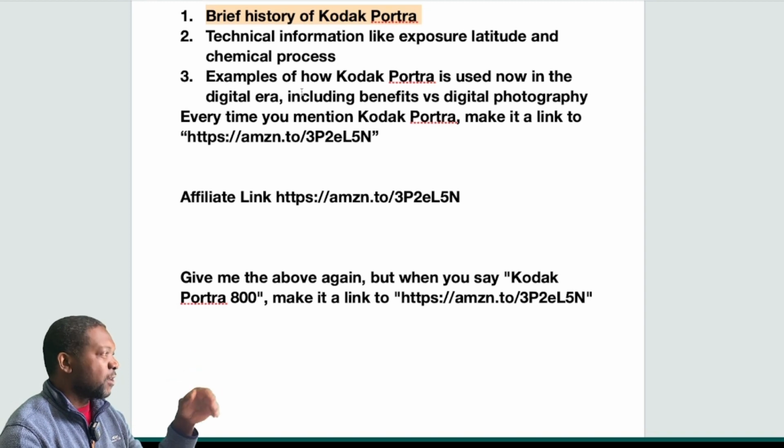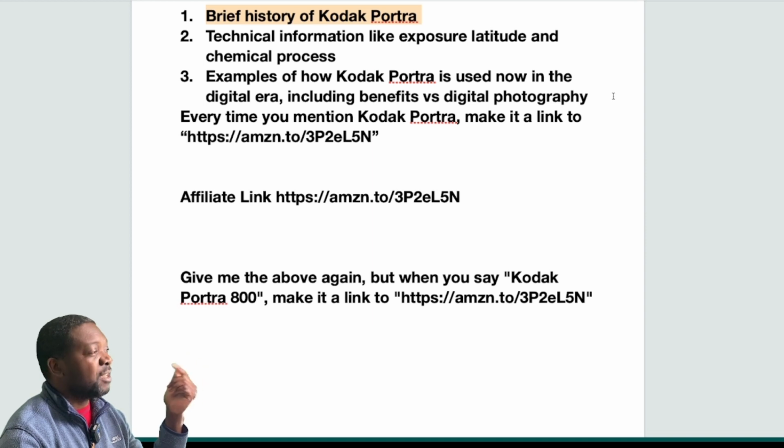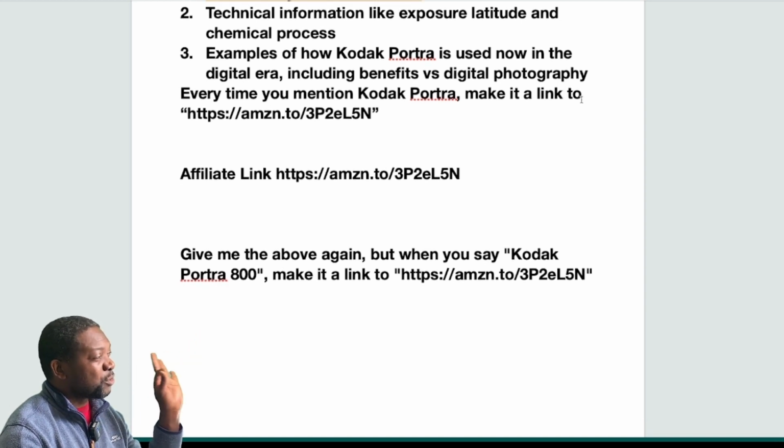structure it out myself. Examples of how Kodak Portra is used now in the digital era, including benefits versus digital photography, because this is what people who want to buy the film are thinking, especially the newbies. They're going to be thinking, oh, why don't I just buy a film camera? What are the benefits? So ChatGPT will give me what the benefits are. So those are the three things that people looking to buy a film will be thinking about.